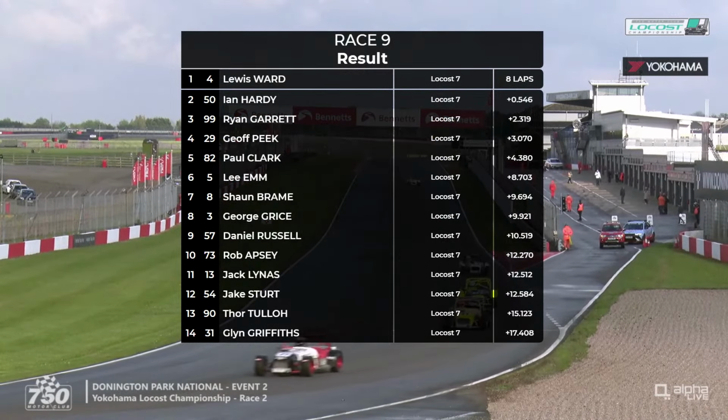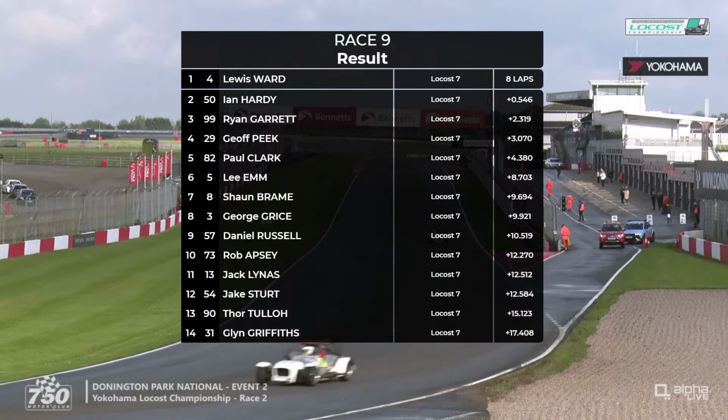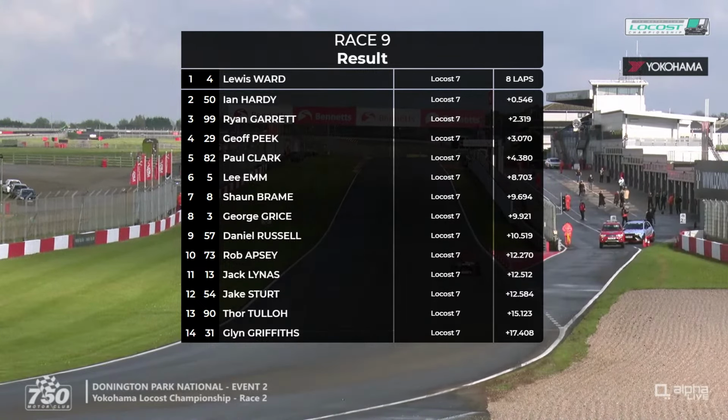Yeah, bring on the national circuit at Silverstone in, as you say, less than 3 weeks, Josh. Let's have a look at the results then of that second Locost race of the day. Lewis Ward it was that emerged victorious at the end of 8 laps by a relatively large margin, 0.546 seconds in the end over number 50, Ian Hardy, who took second place. Ryan Garrett charging through the field in number 99 to take third place. 4th was 29, Jeff Peake. 5th was 82, Paul Clark. 6th was number 5, Liam.